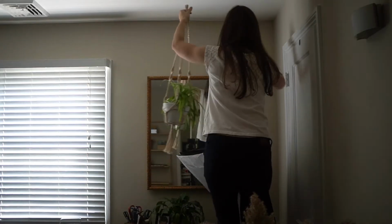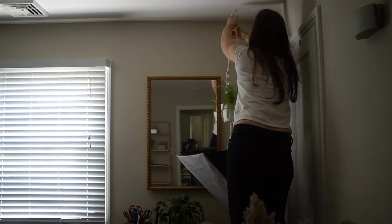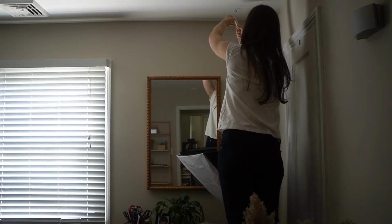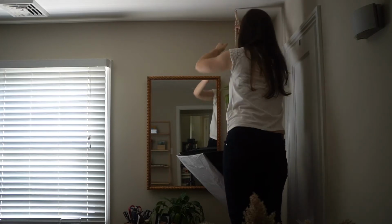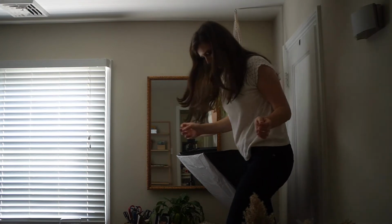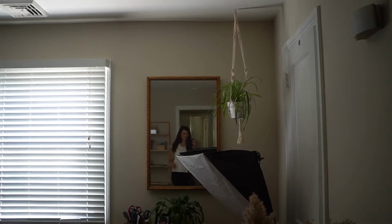Another thing that I really wanted this office makeover to have is as many plants as possible. So here you can see how I'm hanging this beautiful plant, and I really hope it's gonna survive in my office. As you can see, the macrame planter I made a couple of months ago. I also have a video for it if you're interested, so make sure to check that out.